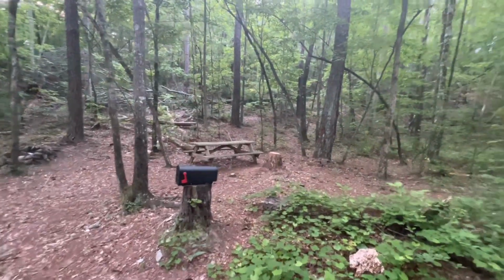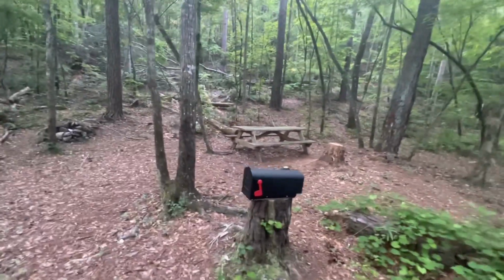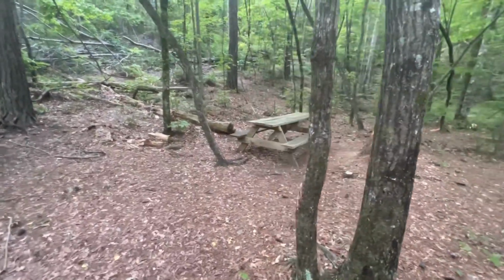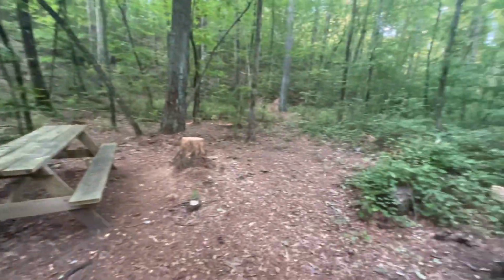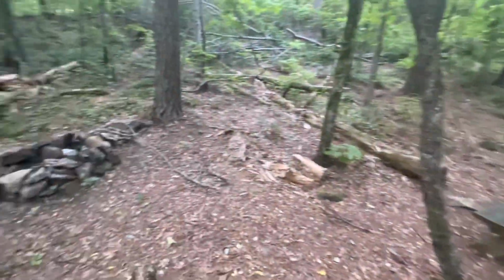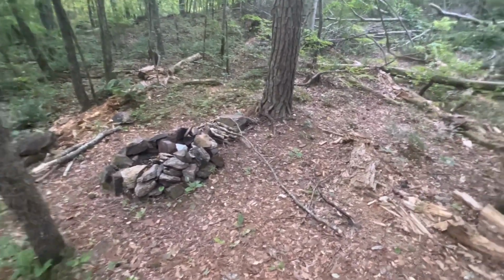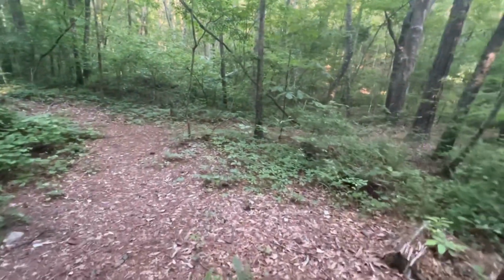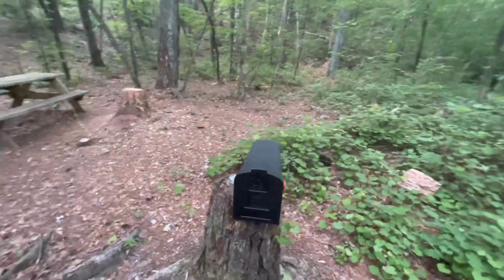Mile 17.4 on the Pinhoti Trail going northbound. It's a nice camp spot. This is right before the road walk. There's plenty of water just before this. Plenty of places to pitch your tent. Picnic table, fire ring, even a seat near the fire, and some wood. Man, and a mailbox. If I'd have known this was here, I'd have camped here last night.